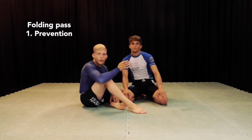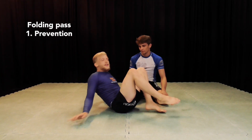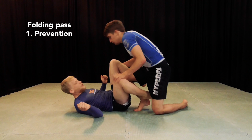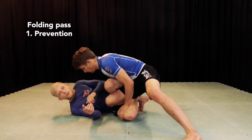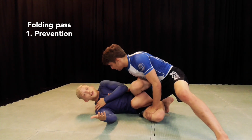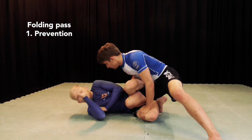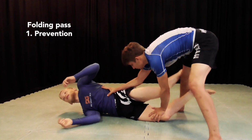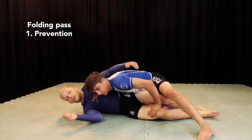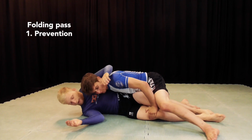Right, so the second pass we're going to work on is the leg weave or the folding pass. This happens a lot when you're overextending your knee shield. So Bart is passing, and here a lot of people make this mistake where they want to keep their opponent away so much that they're overreaching, overextending. One of the mistakes we talked about in one of the earlier videos, check it out here. And they're going to be overreaching here. When they do this, it's really easy for your partner to just get their knee out, and now he's in a folding pass or the leg weave, whatever you want to call it.